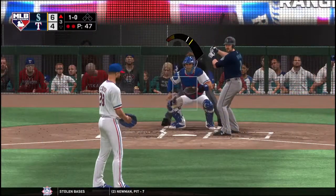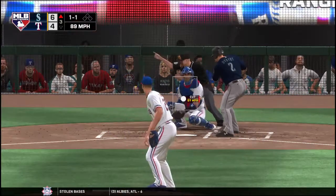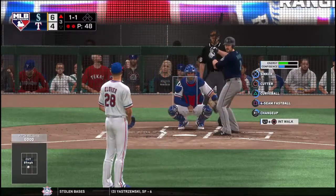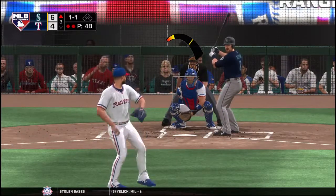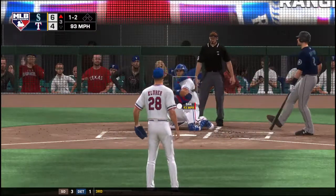Tom Murphy is in for his second plate appearance as he looks at a ball. It's 1-0. A ball and a strike. A ball and 2 strikes to the Mariners catcher.